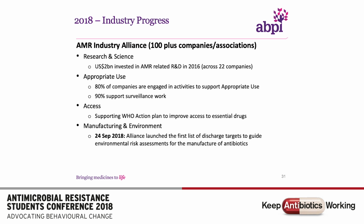and we support the WHO Action Plan to improve access, and that includes making sure that medicines that were on the essential drugs list, particularly out of those 5 major classes, are actually registered in as many countries as possible. Only this year, a couple of months ago, the Alliance launched the first list of discharge targets, because the environment, not just the use in animals, but the leakage of effluent into the environment from factories making antibiotics is an issue. And we've now got targets to minimize the amount of antimicrobial molecules that are leaked into the environment accidentally, and it's only in recent years that we've recognized that that might be a contributor to resistance development.